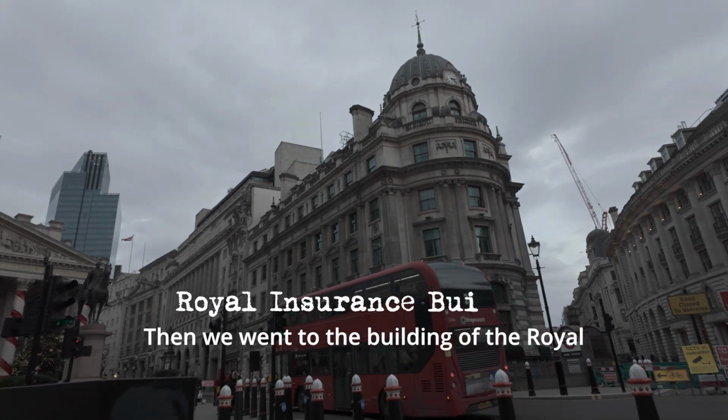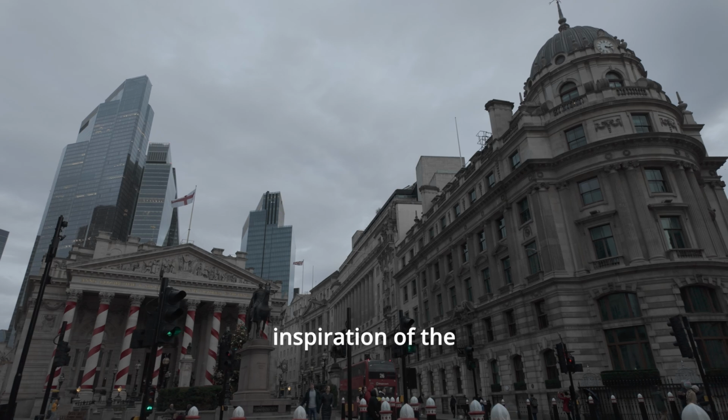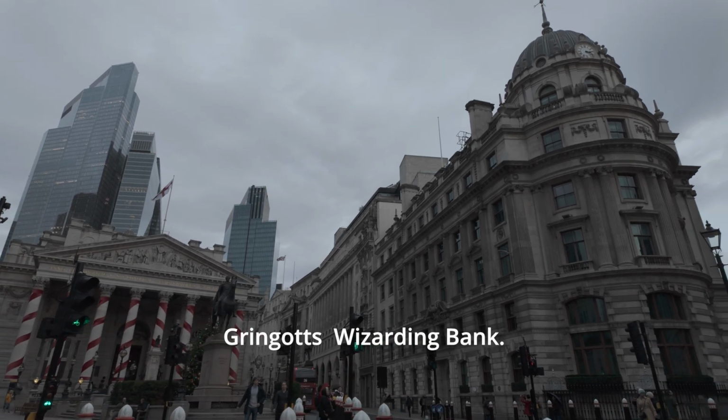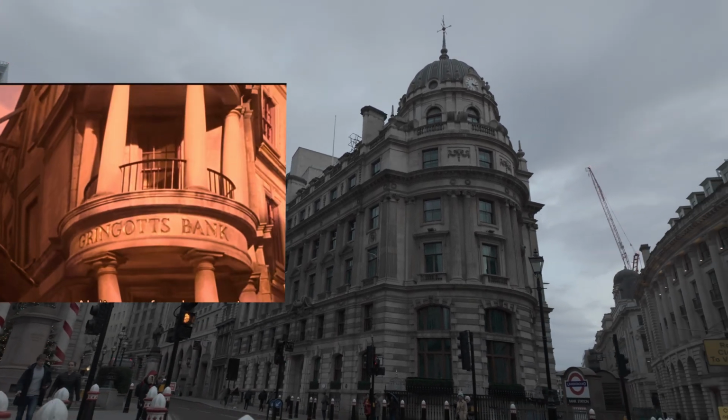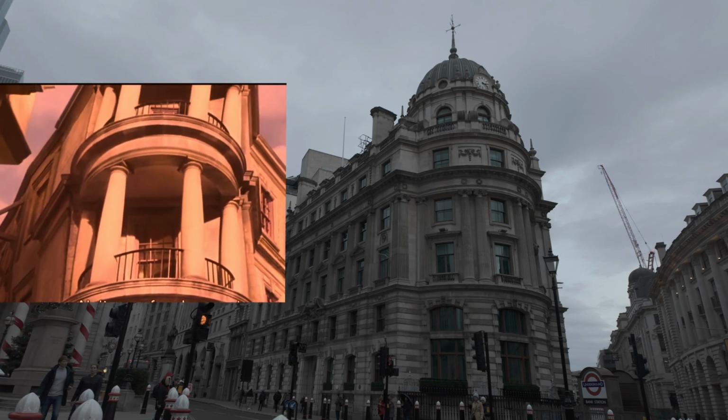Then we went to the building of the Royal Insurance, which has become the inspiration of the Gringotts Wizarding Bank. See, what do you think, guys? They look the same, right?